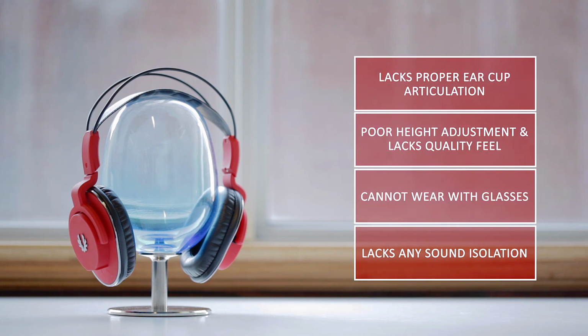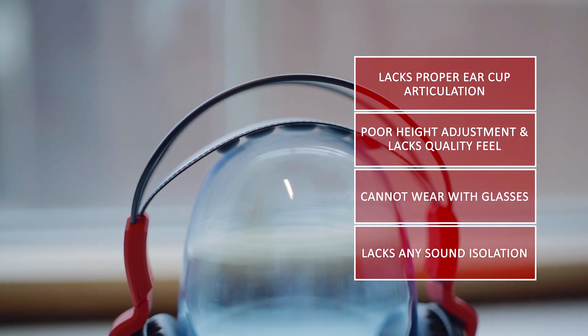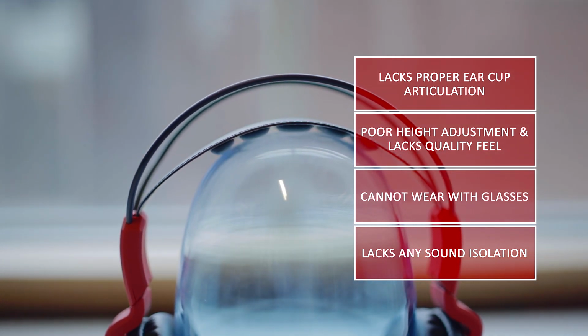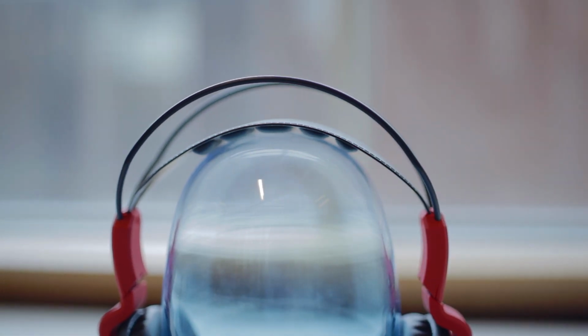However, there are several structural flaws, starting with the lack of side-to-side articulation on the ear cups and an extremely poor height adjusting system. The all-plastic construction just feels cheap aside from the metal support bands, especially when the plastic headband may cause irritation because of the rough edges. The poorly glued tips on the cables, and the microphone that doesn't fit into the design at all. It is also impossible to wear these with glasses, and there's practically no isolation.